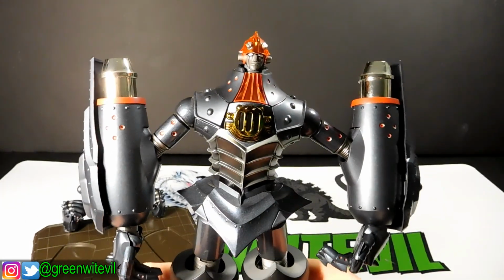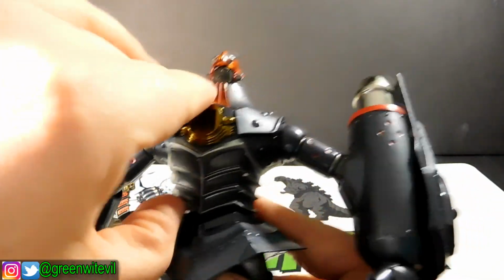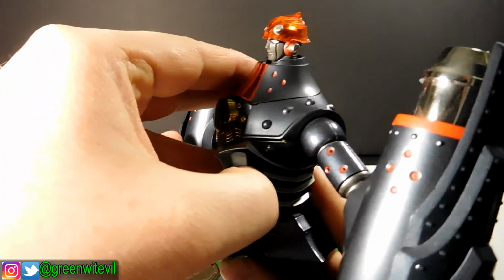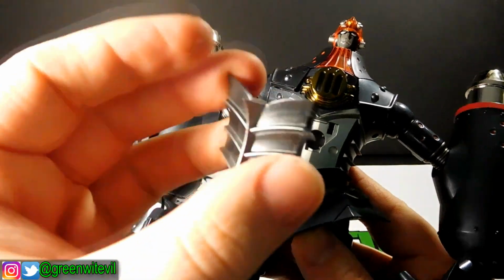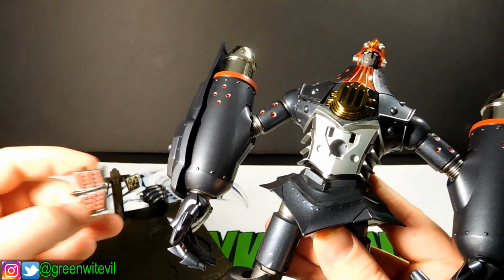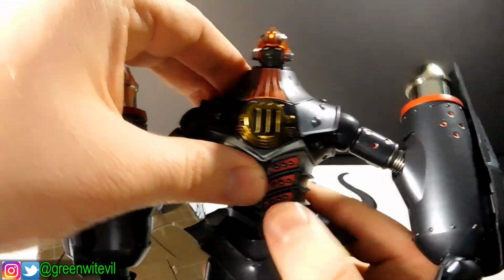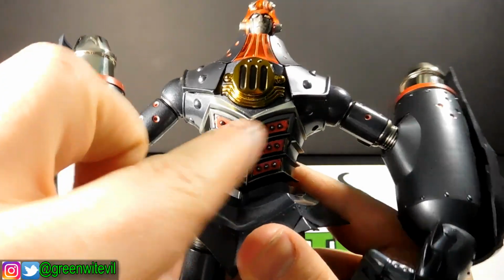Also, I want to show you some of the other accessories, like I said. So his stomach piece comes off. Like this whole thing comes off on the side here, see? Comes off nicely. And then you can put in some of this other stuff. So he has the rocket stomach here for the rocket launchers. That's what all that is right there.